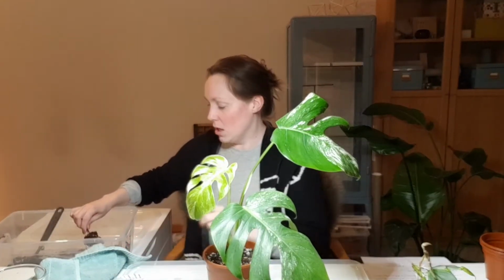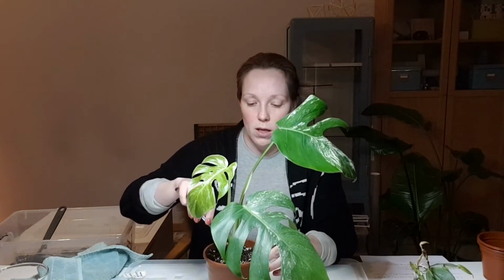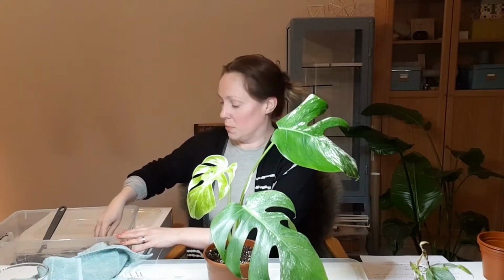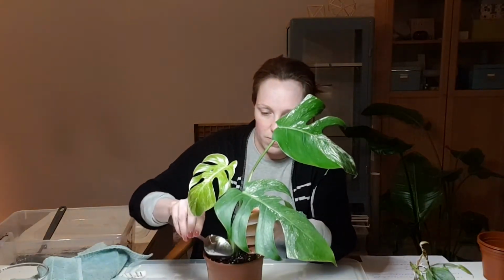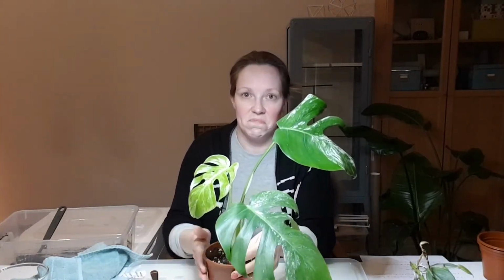So yeah, that one is also dead. Very dead. And I also lost an aloe vera plant, a very small one. It was a baby, and I had a feeling that I would lose it because I suck at keeping succulents alive. I really can't keep them alive. They are so hard. I don't know what it is, but I can't keep them alive for the life of me.